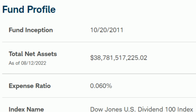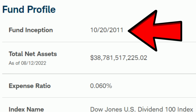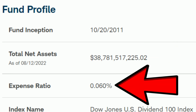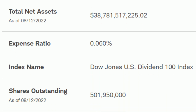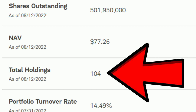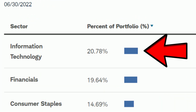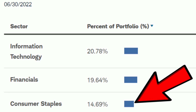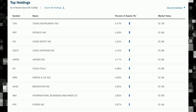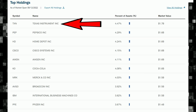SCHD was launched on October 20th, 2011, and like VIG and VYM, has an expense ratio of 0.06%. SCHD currently has 104 holdings, with the top 3 sectors being information technology at 20.78%, financials at 19.64%, and consumer staples at 14.69%.